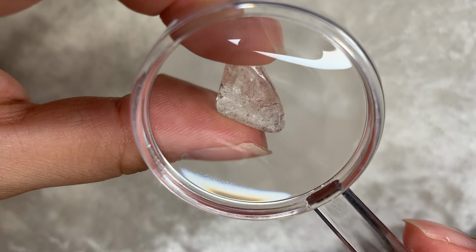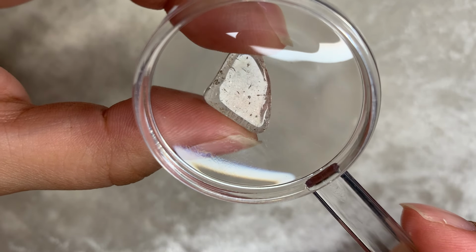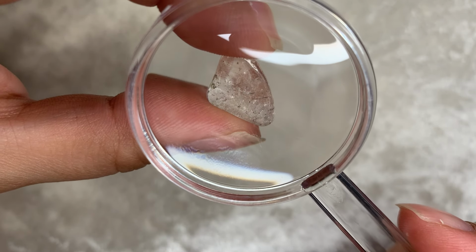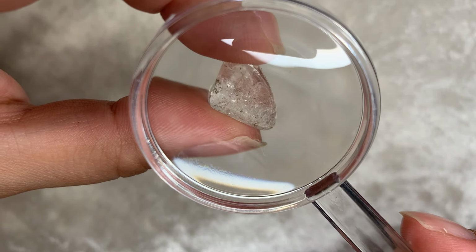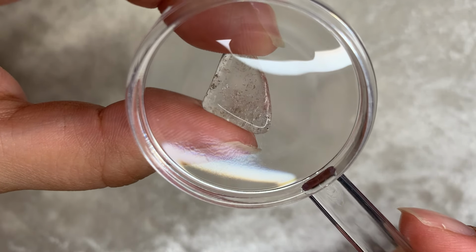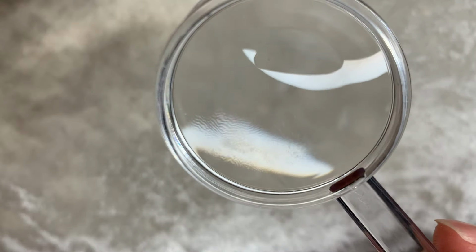Makes me feel like I am a part of something so wonderful that can create this entire universe in this tiny little crystal.